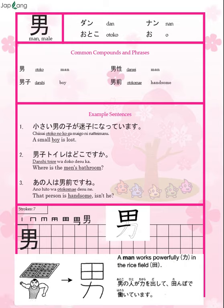Jokes apart, it has got 7-stroke order: 1, 2, 3, 4, 5, 6, you can count. And you can relate this: a man works powerfully in the rice field. Alright, so you can say chikara kanji, and this is dan kanji. So this was all about the 19 kanji we have learned, up to 40.